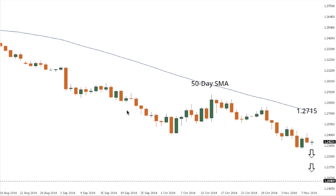So the euro remains locked within a downtrend, and key levels to watch today are to the downside, the yearly low from last week at 123.58. A break below would open the door for a move down towards the 2012 base at 120.40, and to the top side, 125.10, the high from Monday, a break above which would open the door for a deeper correction towards the 50-day moving average in the 127.15 area.